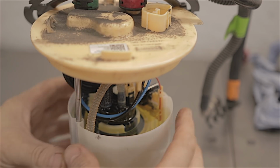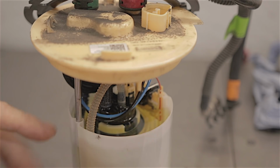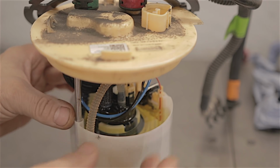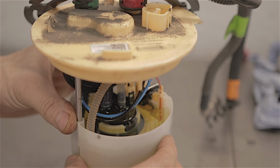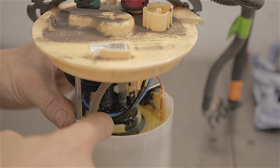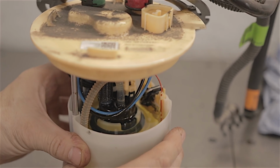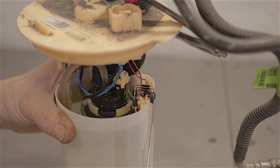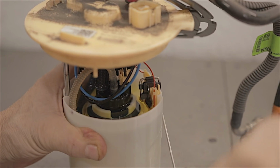In actual fact, this bit here, I think it's called the swirl pot, is actually full of fuel. That's so there's always a constant supply of fuel being picked up by the pickup pipe. So if you go around a corner, it's not going to suck in air and then conk the engine out. And your motor's right in the middle there. From what I can judge, all the pipes seem to be on and in place properly, so nothing's come out. We've got our float here for our fuel gauge. So everything looks in place.